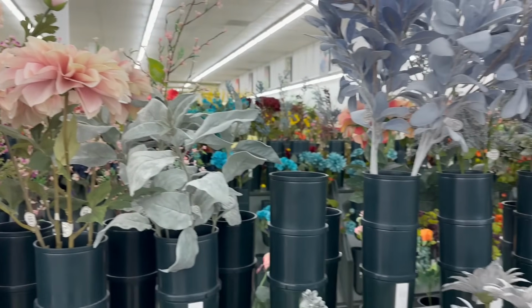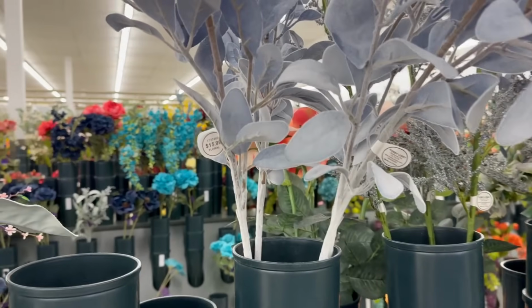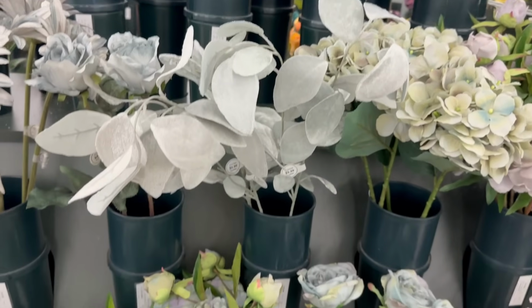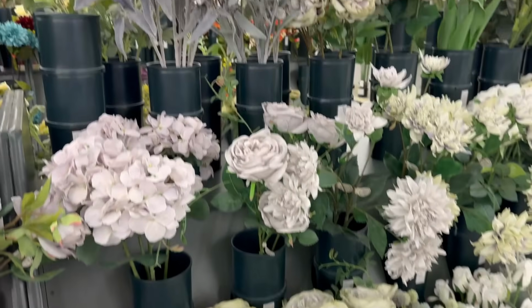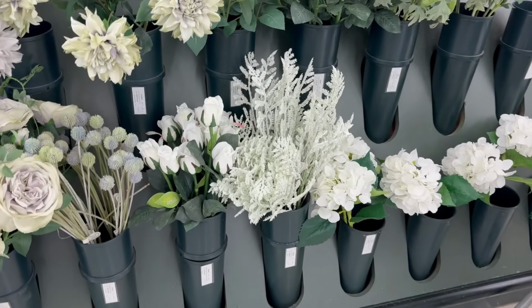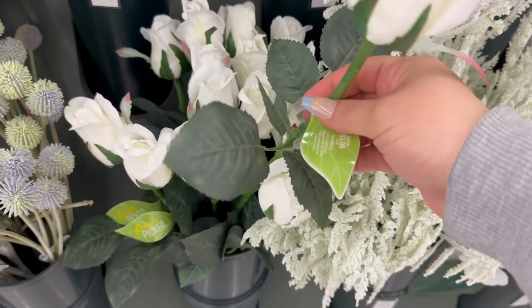So again, I'm just trying to give you guys an idea of pricing, their styles, the fullness. But I think this area is definitely gonna make your wish list get longer, because it did for me. And I'm not really into floral DIYs, but this area makes you wanna be into floral DIYs.